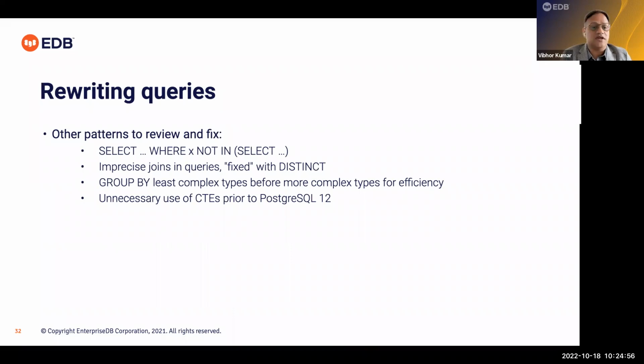Some other tips for rewriting queries: we don't recommend using NOT IN with a select. Instead of that, you can use the EXISTS clause, which is very performant, or convert NOT IN to a join clause, which would be more optimal to get better performance. In the same way, if you want to use DISTINCT, maybe you can use GROUP BY instead of the DISTINCT clause. Again, you have to look at exactly how you can leverage GROUP BY over DISTINCT, which is less complex and can give you better performance by using hash-based aggregation.